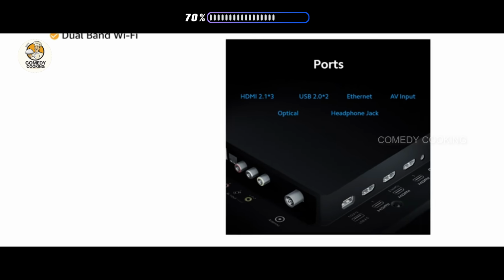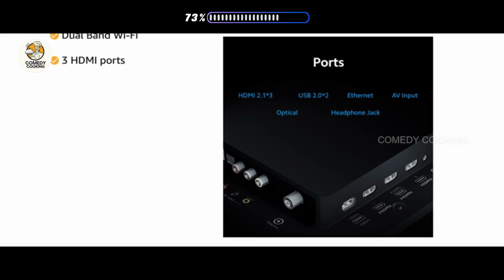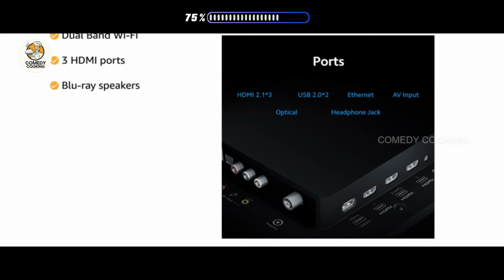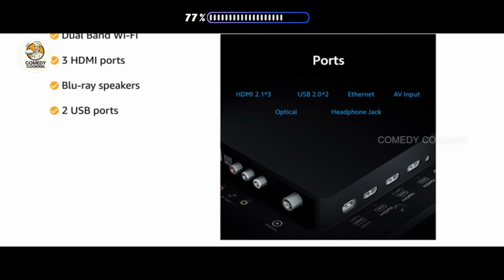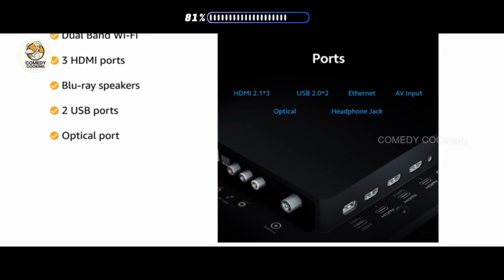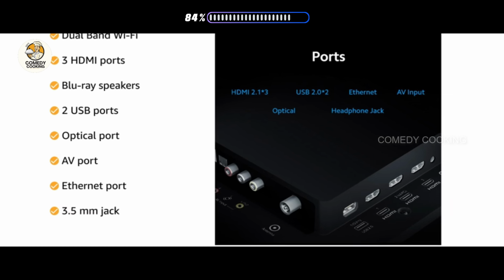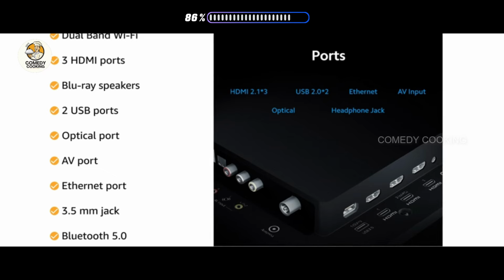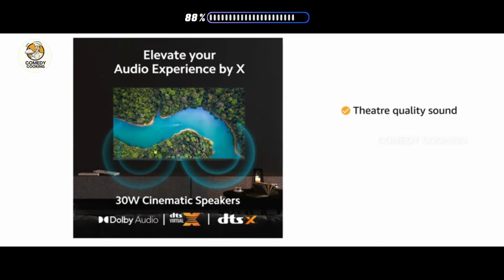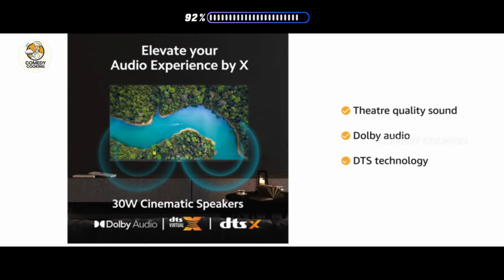It is equipped with dual-band Wi-Fi, 3 HDMI ports to connect set-top box, Blu-ray speakers or gaming console, 2 USB ports to connect hard drives or other USB devices, optical port, AV port, Ethernet port, 3.5mm jack, Bluetooth 5.0. Clearer and immersive theater quality sound experience at home with Dolby Audio and DTS technology.